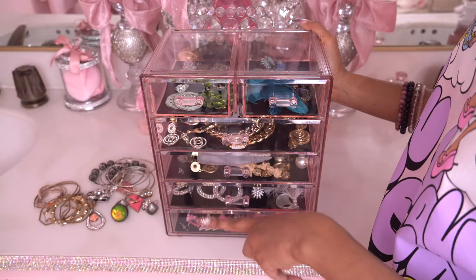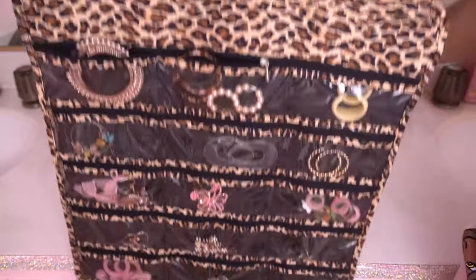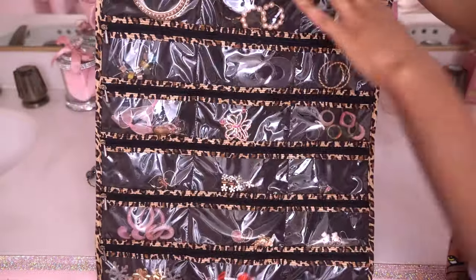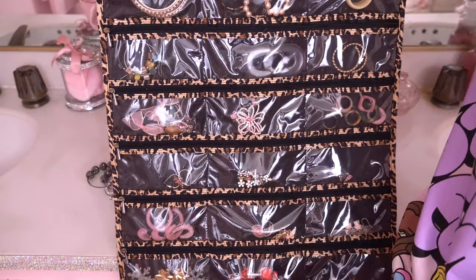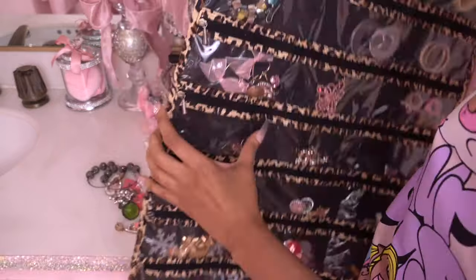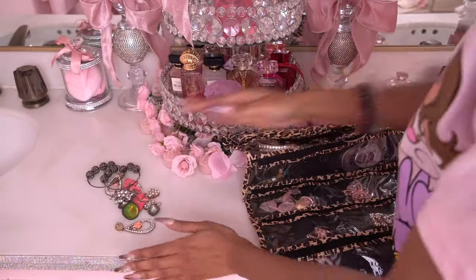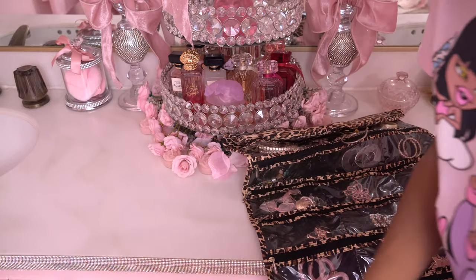Now I'm gonna go grab the travel case that I have with the jewelry in it. Okay guys, so here's a little travel thing that I have, and it's not even full, and I'm thinking about putting all of my costume jewelry in here going forward, and then keeping my real jewelry in a pretty jewelry box. But anyways, this is what we are dealing with. So I'm just gonna go through these one by one. I'm gonna take this away because this is stuff that we don't want.